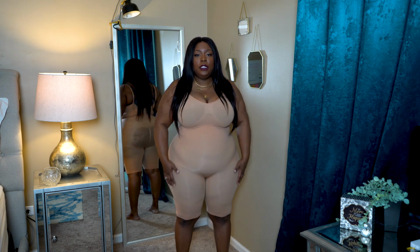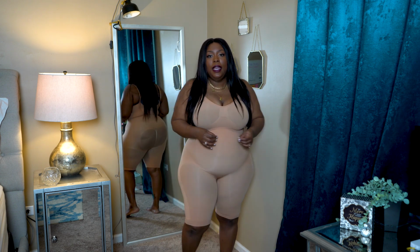Okay, next up is the full body suit by Skims. So this is the shorts, and it has the built-in bralette. Being a 40 triple D who needs support, I do not find this bralette to be supportive at all. I would never wear it without a bra, or at least a strapless bra. I will say that it does have adjustable straps, which is really nice.